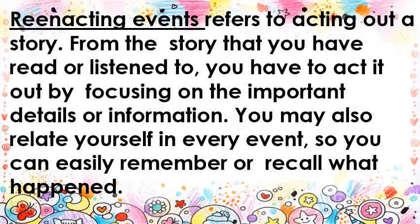Reenacting events refers to acting out a story that you have read or listened to. You have to act it out by focusing on the important details or information. You may also relate yourself in every event so you can easily remember or recall what happened.